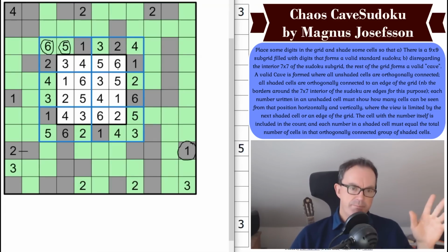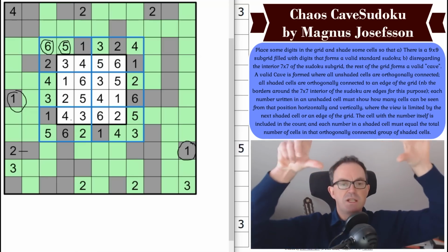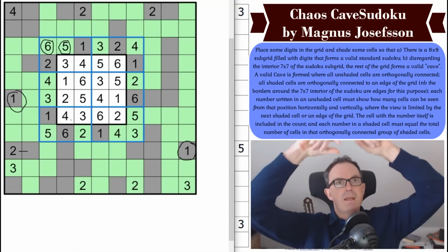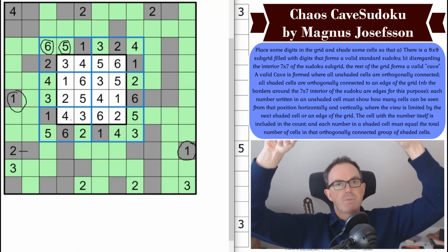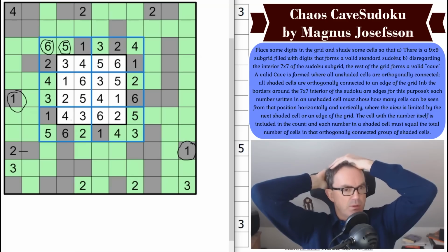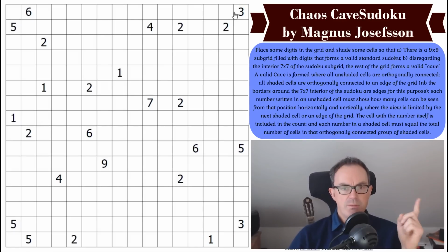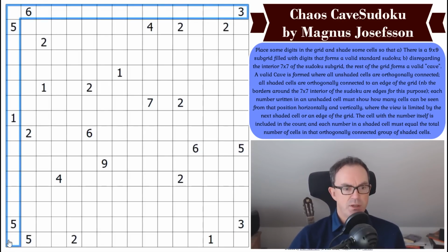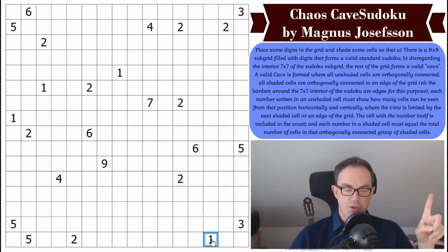Okay. So actually, if we look at ones on the perimeter, look at this one, that's grey. And even if I push the Sudoku grid left in this puzzle, because the perimeter of the Sudoku grid is always counted both in the Sudoku and in the cave part of the puzzle, you can't have a one on the outer perimeter of this puzzle that is not a cave clue. It could be part of the Sudoku, so this could be part of the Sudoku.